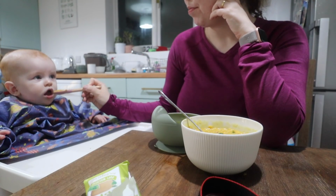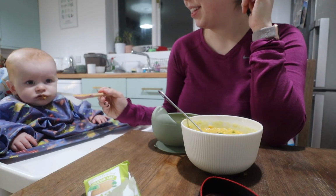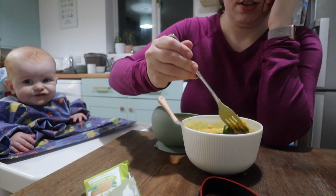And yeah, Oren loves it, and it's such a great thing to freeze, and it's so healthy and warming and also filling, and super easy. Really, really easy meal, and it's a batch cook style meal, so you can add loads into your freezer when you're finished.